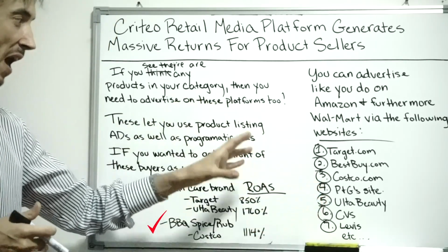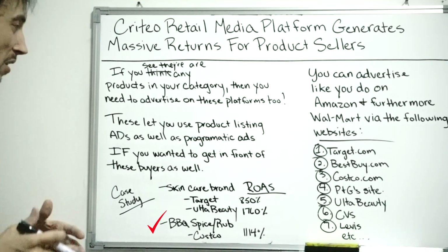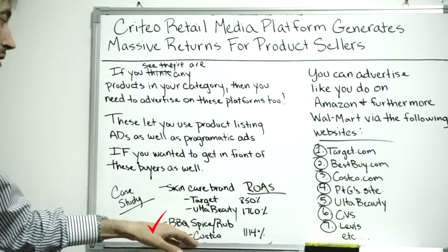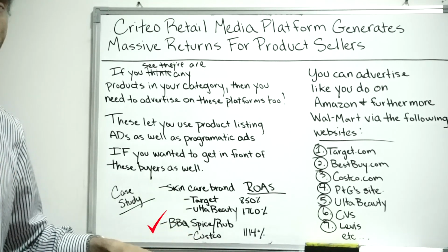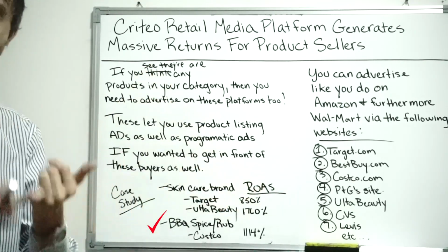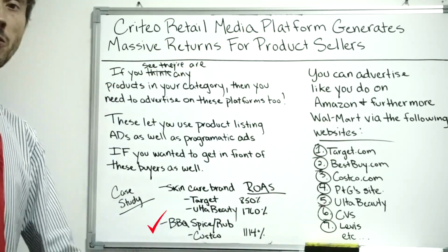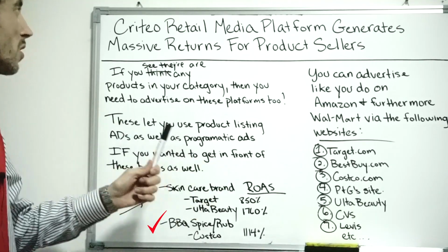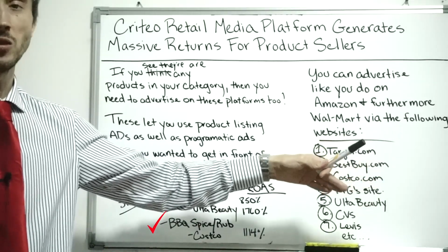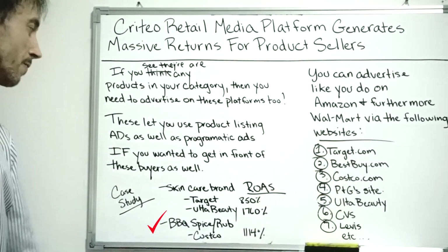But to expand on that, that's where these other websites, these other smaller e-commerce sites, come in handy, because it works just as well as Amazon and Walmart. We ran our particular product where the client was already running on Amazon and Walmart, which you should already also be doing if you're going to try the Criteo Retail Media Platform for yourself. Not to say you couldn't run the ads on the Criteo Retail Media Platform before Amazon or Walmart. It just doesn't, for the most part, make the most sense because there's a lot of volume there, even though the ROI could be higher.